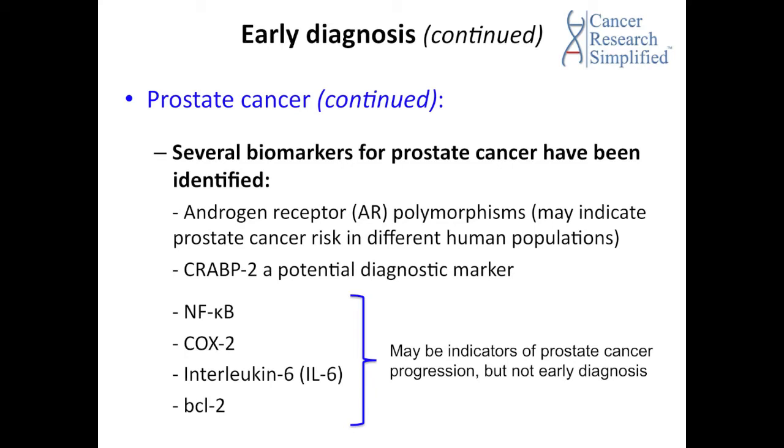Studies have shown that genetic changes in the androgen receptor, a gene that regulates the increase in number of prostate cells, or what we call cell proliferation. Natural variations of this gene in different human populations have been found to result in differences in prostate cancer risk in different human populations.